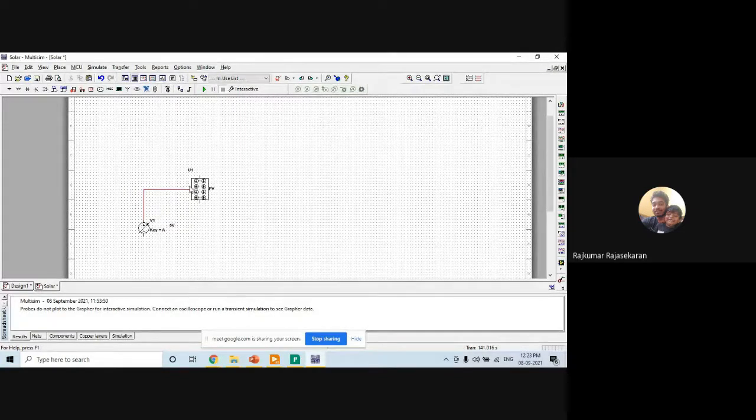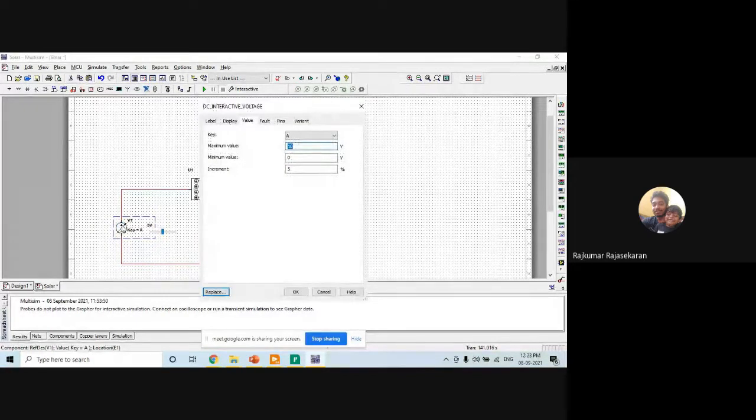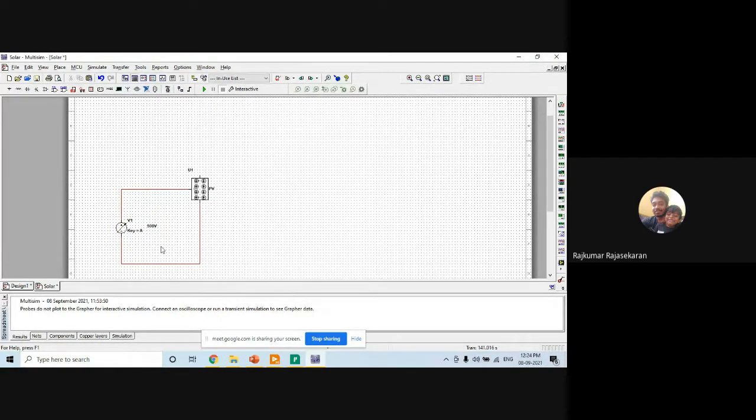So this is the light intensity input, in terms of irradiance, which I can give as a number input by using a voltage source. And this is basically the ground of the solar panel. If I double-click on the DC interactive voltage, I can set up the parameters which need to be considered, the range of the parameters. Typically your irradiance is going to vary from 0 to 1000 watts per square meter, so here also we'll be varying 0 to 1000.